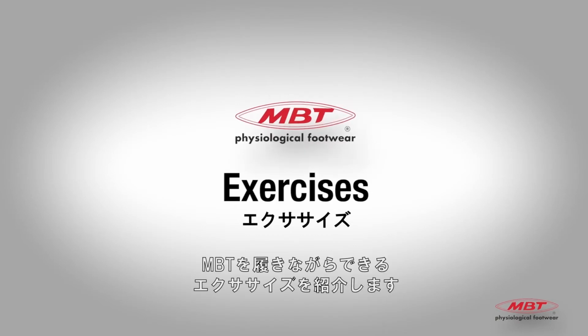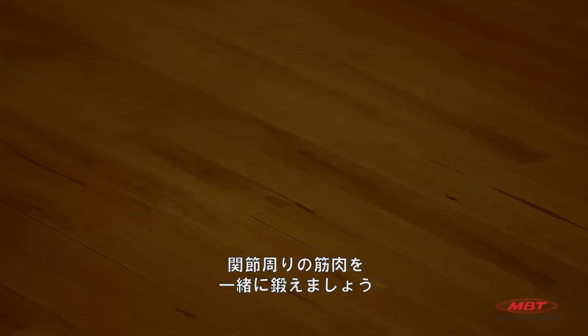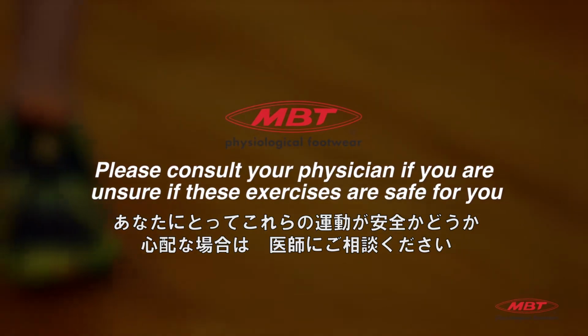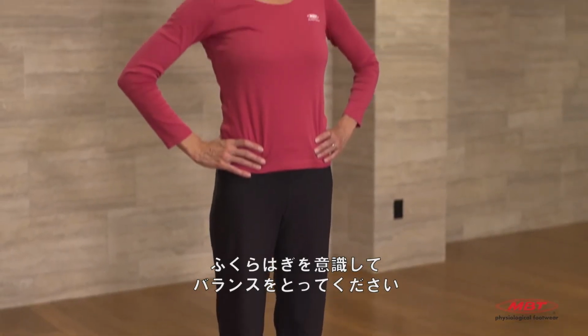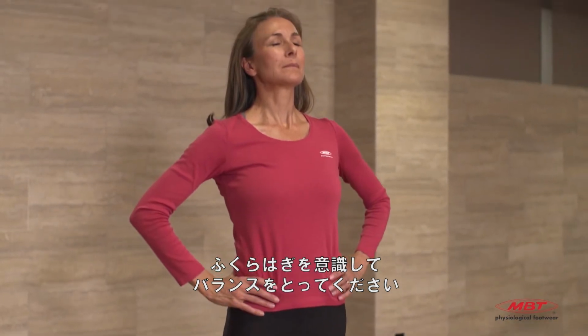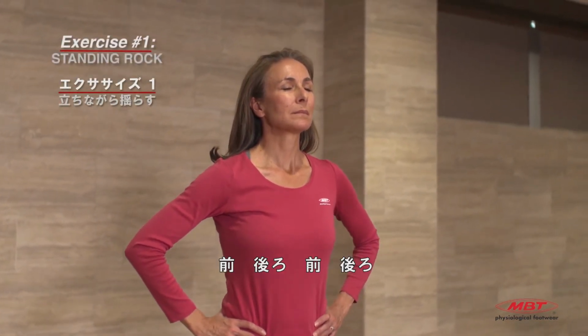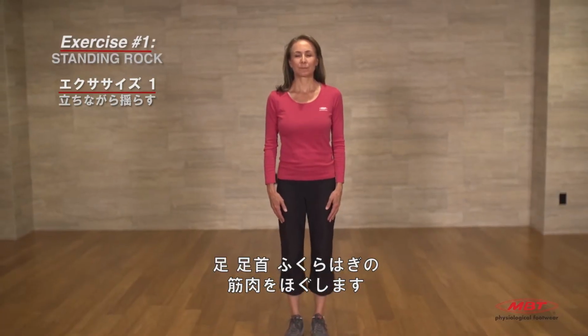Today we're going to take you through a set of exercises that you can do in your MBT shoes to challenge the important set of muscles that protect your joints. Start with closing your eyes. Feel how your feet and calves are moving to find balance. Next, begin with a gentle rock, forward and back, warming up the muscles in your feet, ankles, and calves.